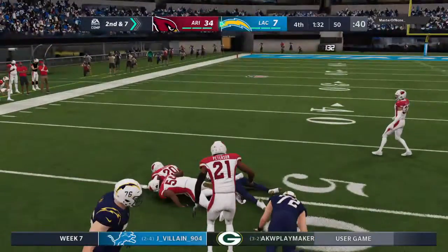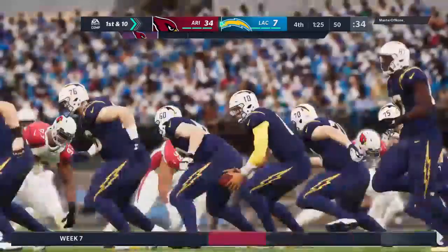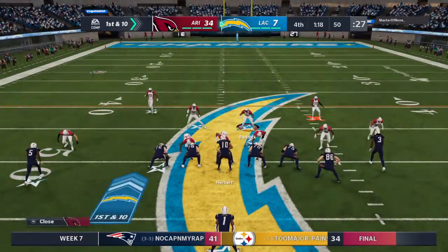And he gets this one to midfield before he's brought down. 12 yards there and a first down. We'll definitely see some open running lanes, and he's taking advantage of it right now, but that shouldn't be a surprise. Defense has the lead. They're playing for the pass first.